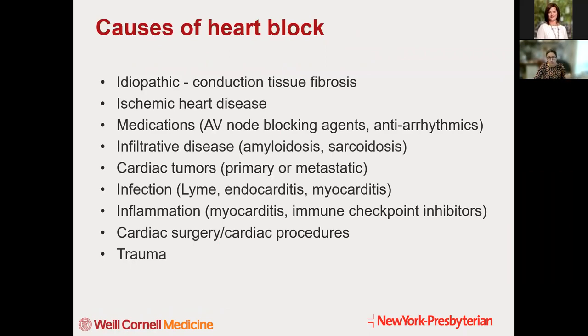Sometimes it's idiopathic. This tends to happen as patients get older, that you can get fibrosis of the conduction tissue in the heart. Ischemic heart disease, so some of the coronary lesions that may be giving blood supply to the AV node. So more particularly, we see this with the right coronary artery. Acute coronary syndromes may cause heart block.